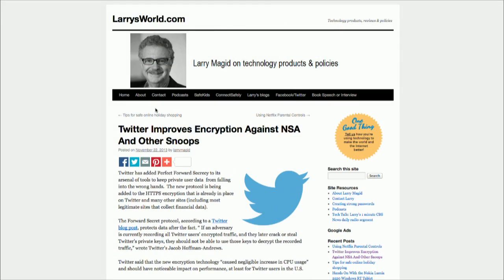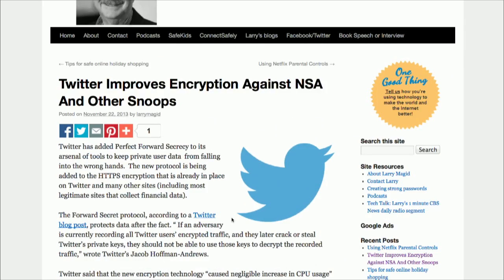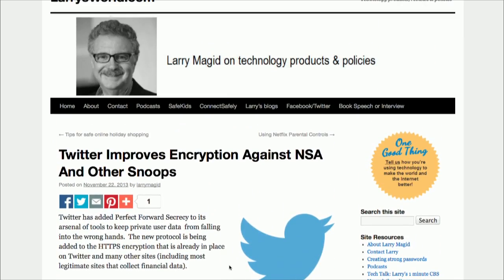This whole perfect forward security is all about trying to create a security system that protects you not now, but sometime in the future, so that your encryption doesn't suddenly become like Snapchat. The encryption goes away instead of the data, which is the case with secure socket layer. So obviously Twitter picked up on that. Google's been doing that too. We need to protect ourselves going forward, not just currently with our data.